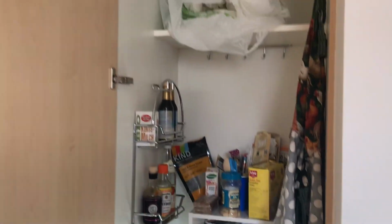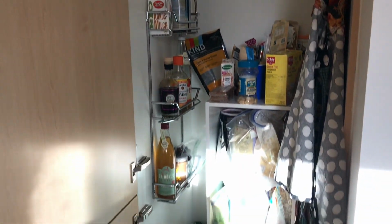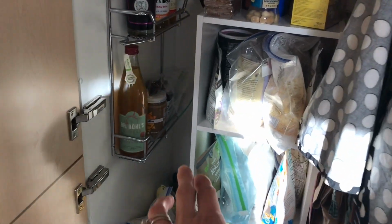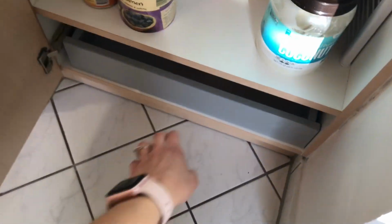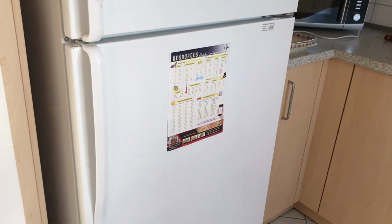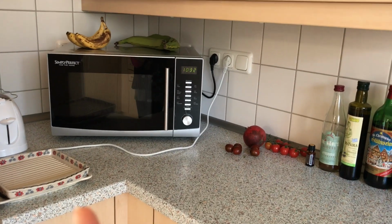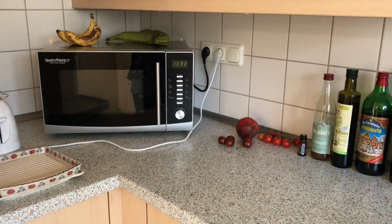And this is the pantry. Not super huge, but it has a couple built-in shelving. We bought this shelf at the PX, just very simple. And then there's a drawer here that I keep potatoes and onions in. And then you have a normal sized American fridge. So that's nice. And then forewarning, you do not get a microwave with your unit. So you have to purchase that.